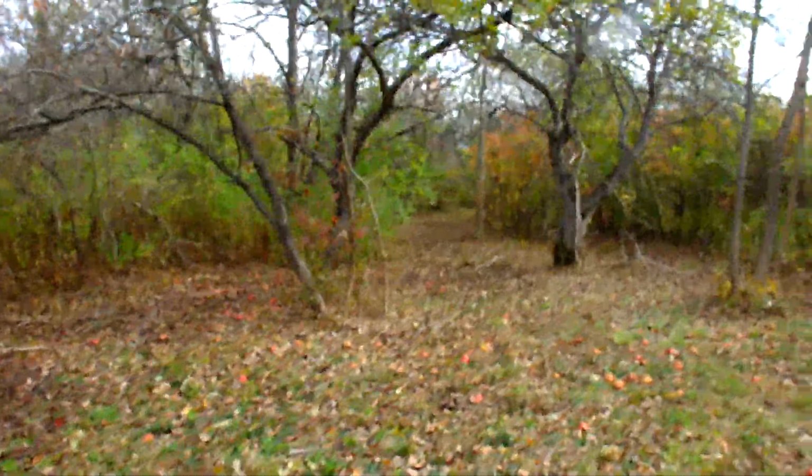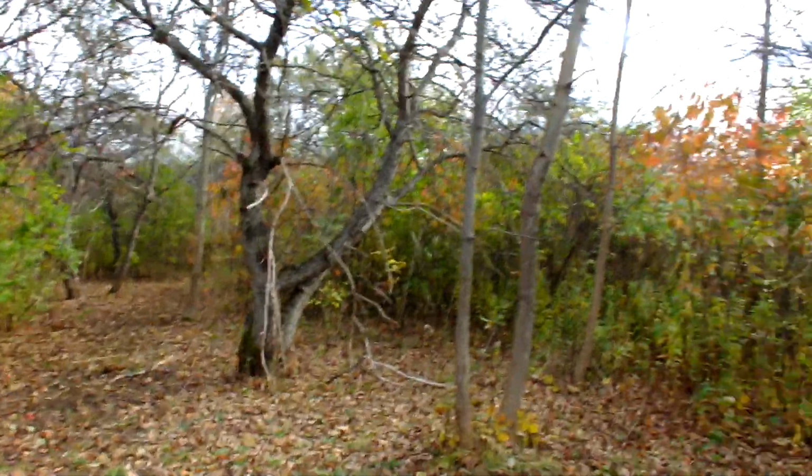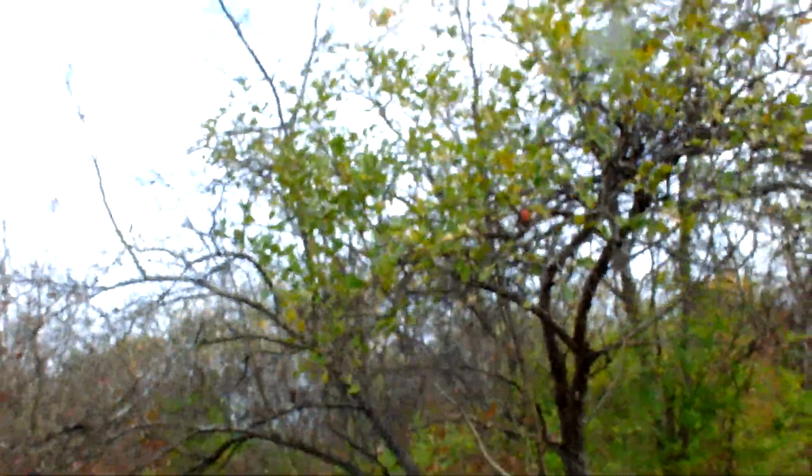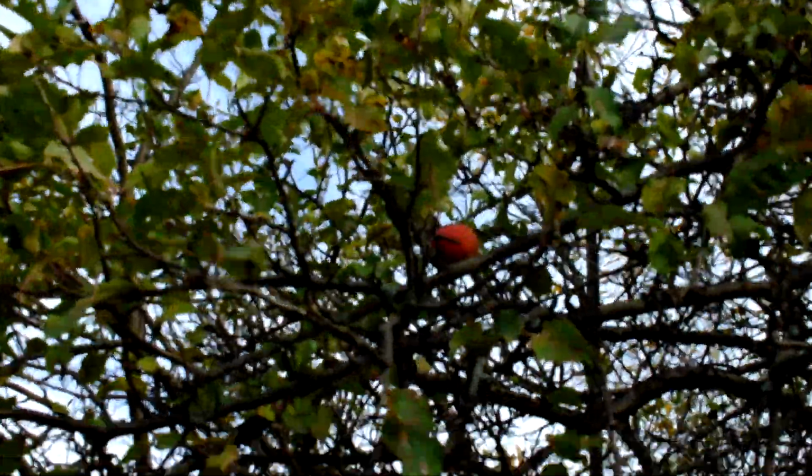Go ahead and take you out to where another opening of the field. Oh gosh, look at even more he's done over there. Look at that. One apple left in this tree. I think it has my name on it.